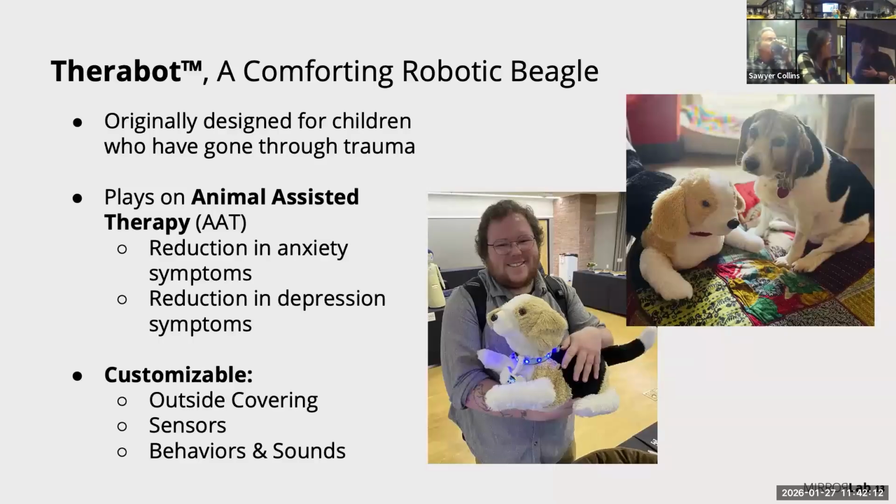So the really cool thing about Therabot is that it's customizable. This is the outside covering, right? We could change that to anything. Inside is just a four-legged skeleton and a little head, and we can change the outside covering to basically anything. We can change the sensors that go in it, so we can adapt that robot to that individual if they have a specific need. We can change the behaviors and sounds that the robot portrays. We can really customize this robot to an individual, but what do we need?